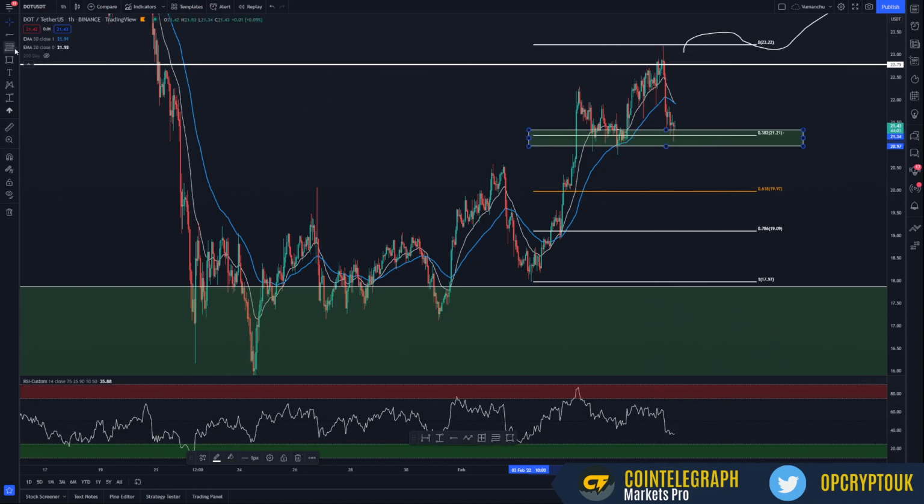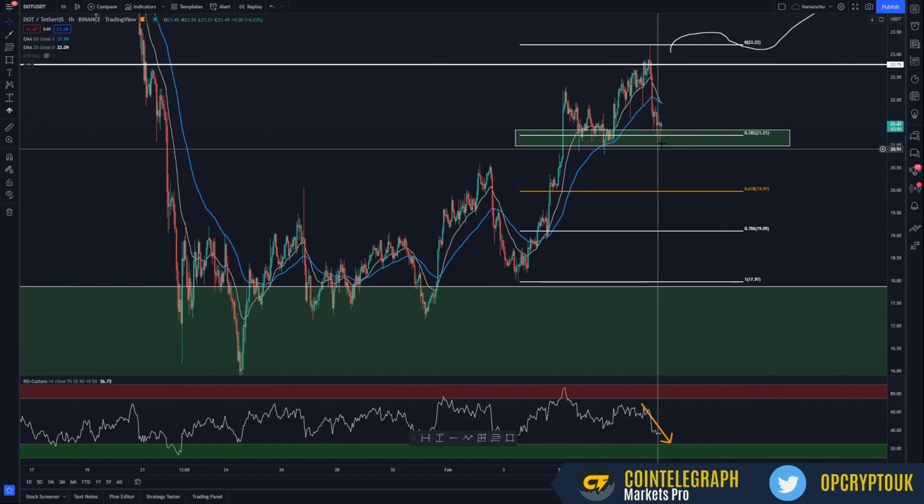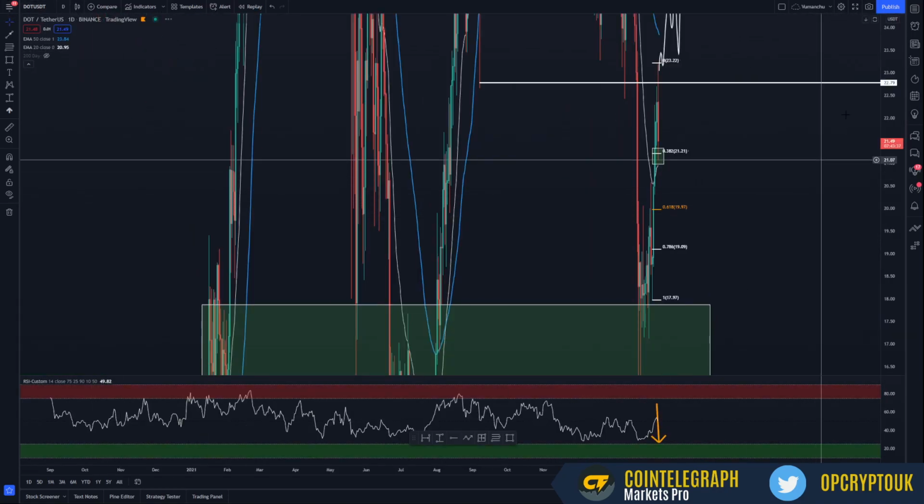RSI is starting to drop off, so we could be looking at potential buys coming up very, very soon. So as you can see, RSI is dropping off. If we get down towards this oversold territory, we would be in with this area, even down at 19.97, down at about the 618 golden ratio, could be another decent level. So if you're looking for buys on the lower time frames to accumulate, 21.21 down to 19.97, I think those are going to be decent areas for you to look at targeting.